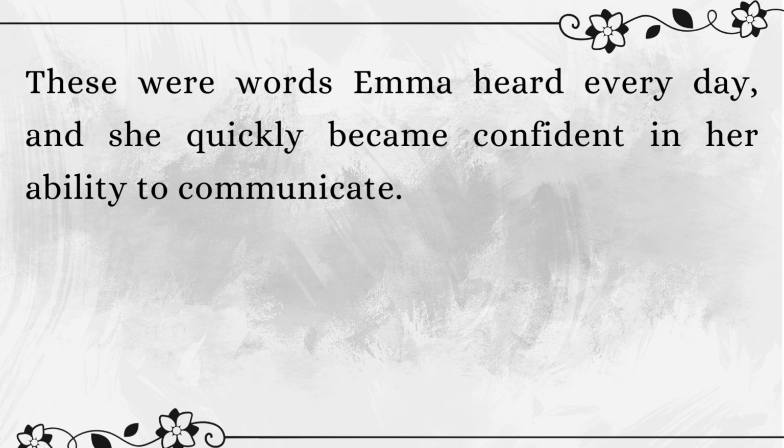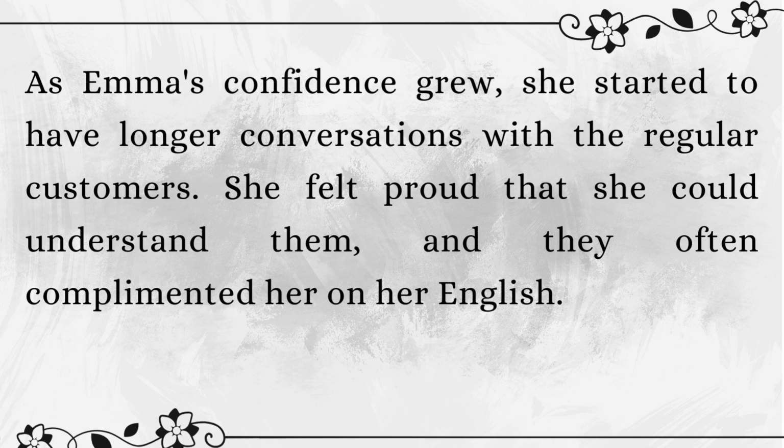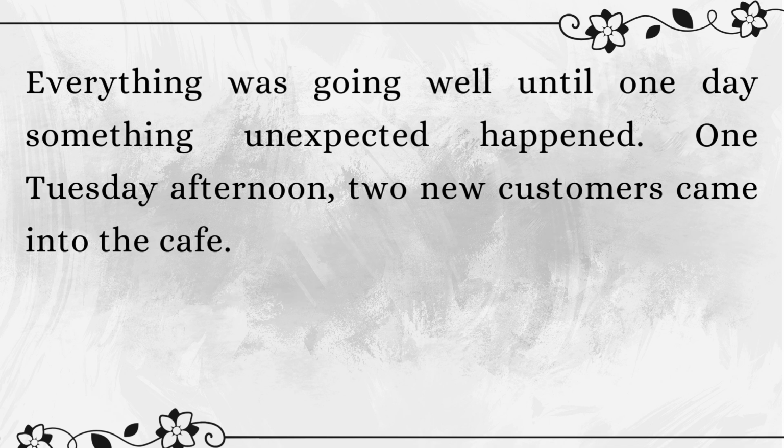These were words Emma heard every day, and she quickly became confident in her ability to communicate. As Emma's confidence grew, she started to have longer conversations with the regular customers. She felt proud that she could understand them, and they often complimented her on her English. Everything was going well until one day something unexpected happened.